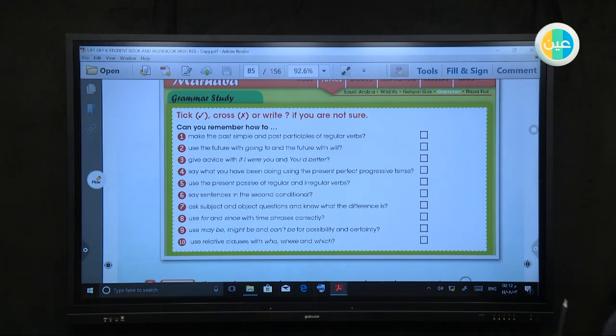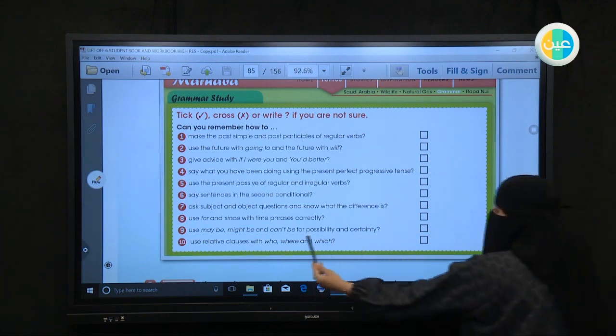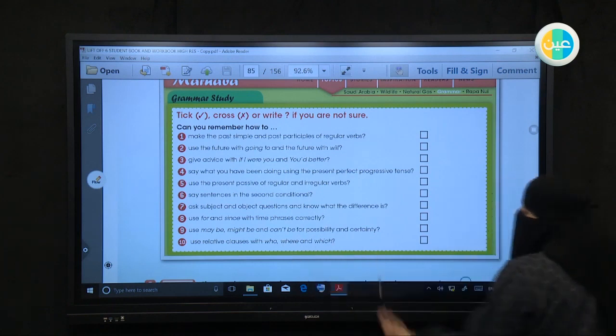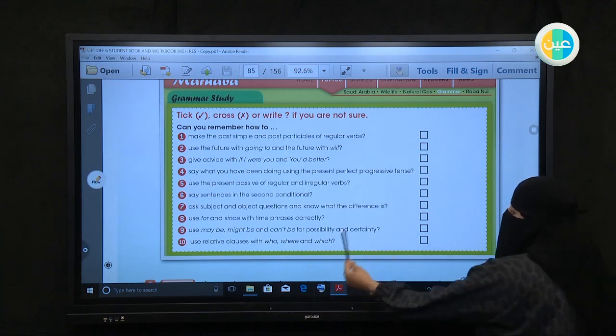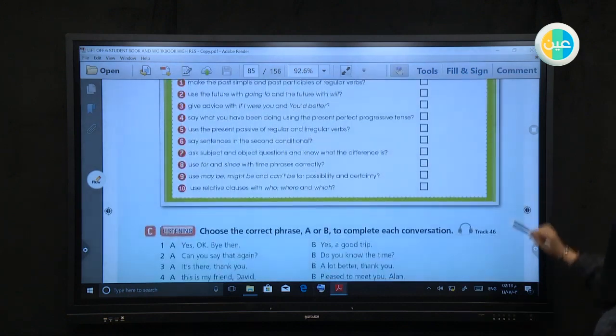Okay? Use relative clauses with who, where, and which. We use who with people, where with places, which with things. Like, I met the teacher who teaches us English. Or I will move to Riyadh where my family live. Okay? Or the cookbook which you gave me is great. Okay?